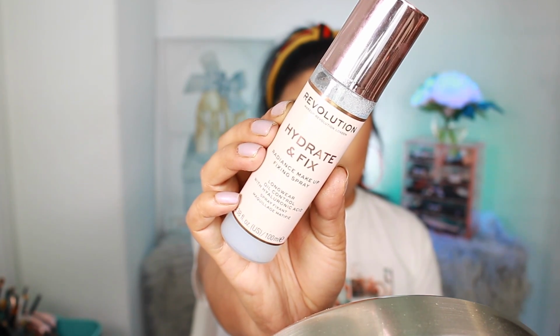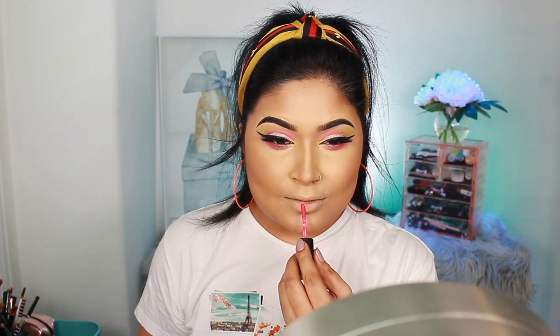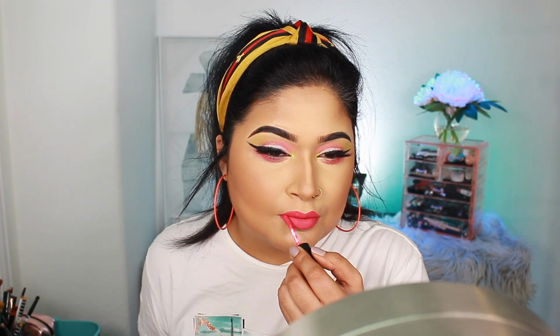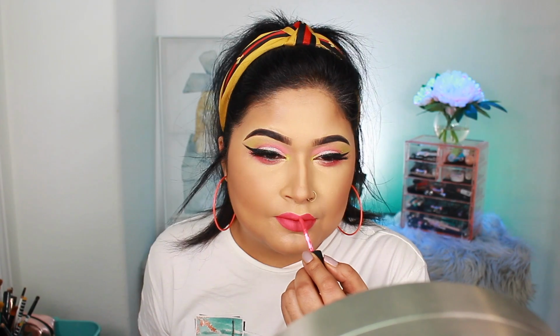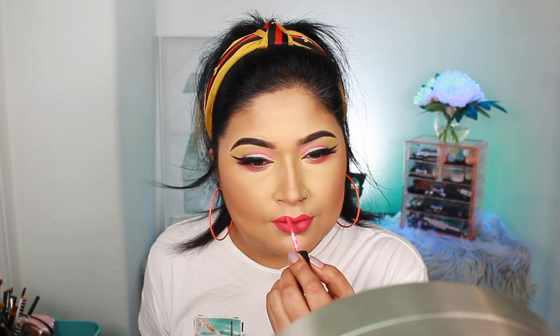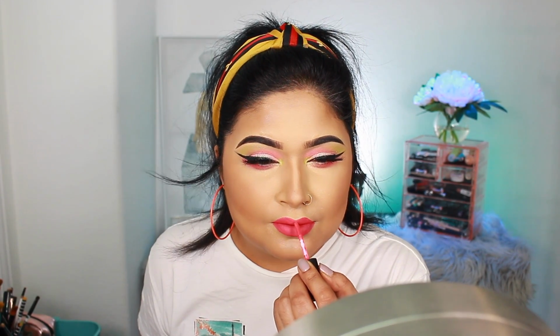To set my face, I'll be taking Makeup Revolution Fix and Hydrate Setting Spray, and I'm going to coat my face with that. For the lippy, I'll be taking JCat Beauty Lipfinity Matte Lip in shade LMK112. It is a bright neon pink color, you guys. I know it shows a little bit more corally because of my lights, and I really do apologize about that. But this is one of the happening colors that I actually own. Absolutely love it. Absolutely gorgeous.